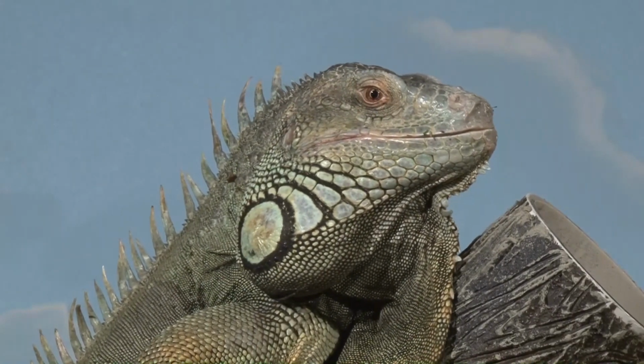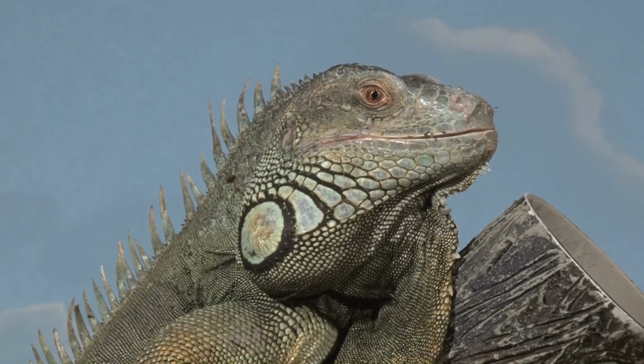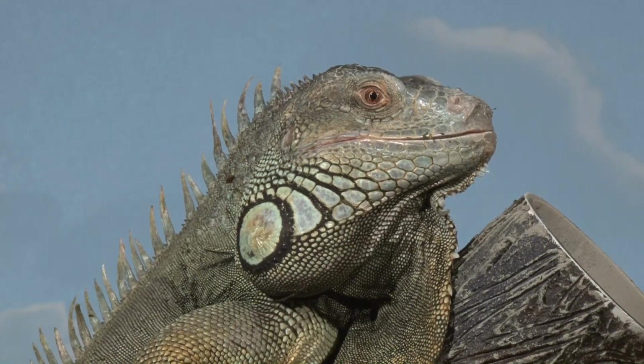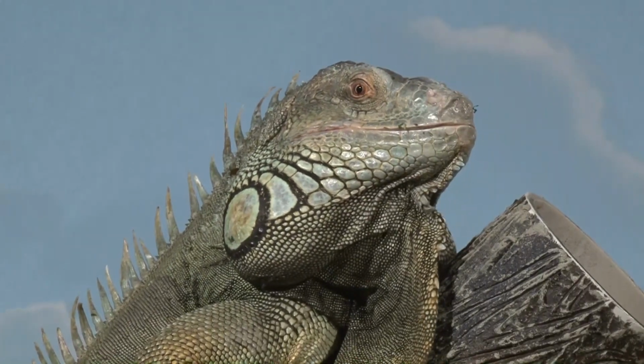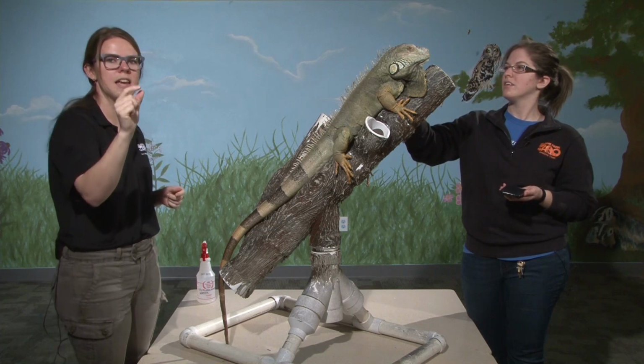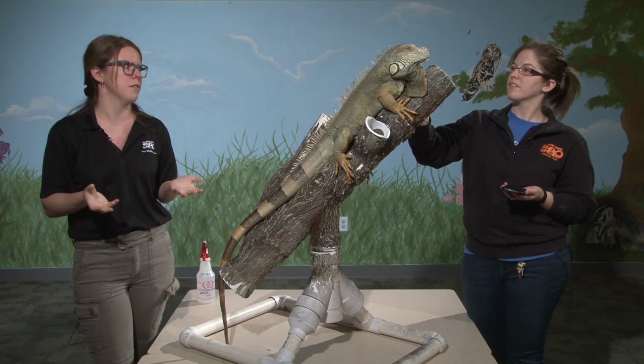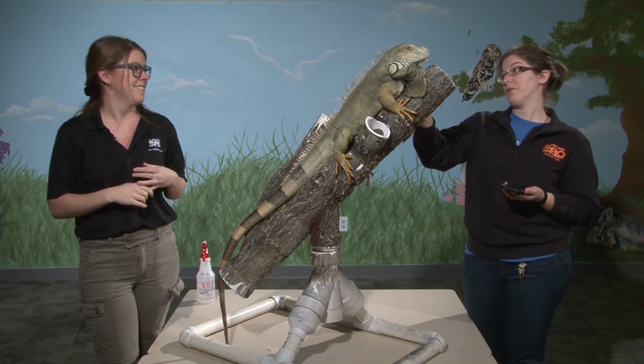All right, that's awesome. Do you guys want to know a really cool fact a lot of people don't know about iguanas? I would love to know a really cool fact. So it's kind of hard to see, but if he angles his head, look around the top of his head, and it looks to be a little tiny diamond-like spot on the top of his head. That is known as a third eye. Do you know what the third eye is? I don't know what the third eye is.